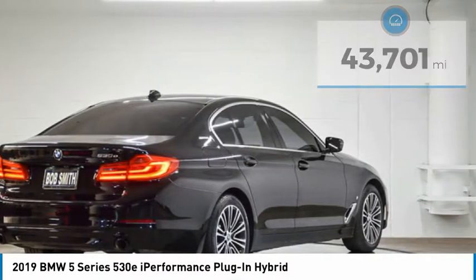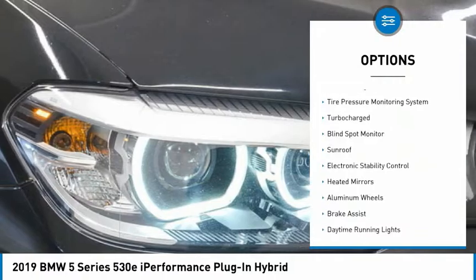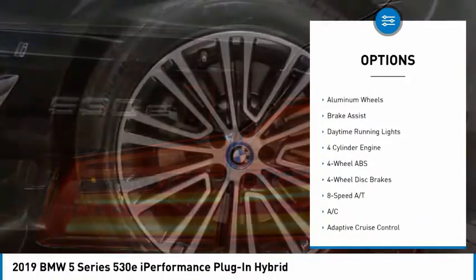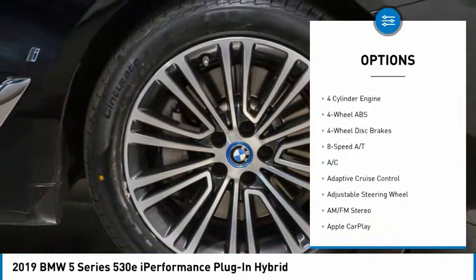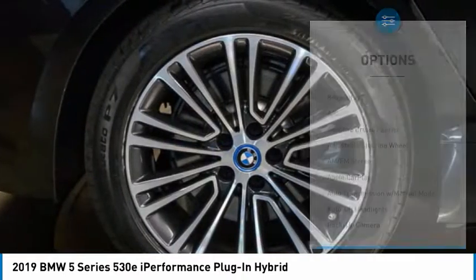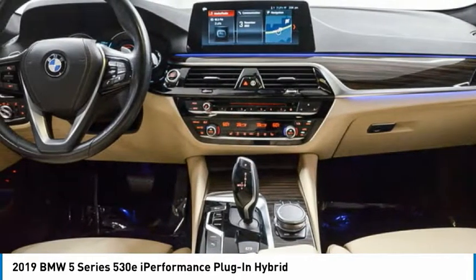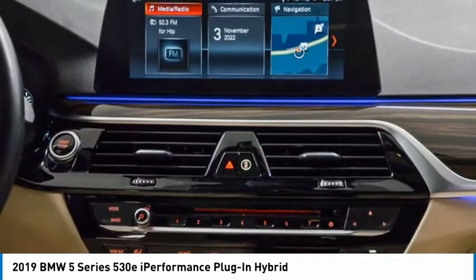Here are some of this vehicle's great options: rain sensing wipers, tire pressure monitoring system, turbocharged, blind spot monitor, sunroof, electronic stability control, heated mirrors, aluminum wheels, brake assist, daytime running lights. Come see the car for yourself.